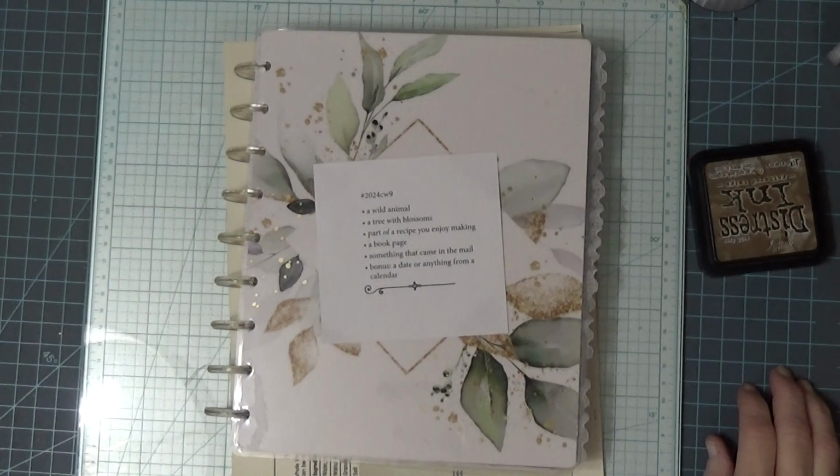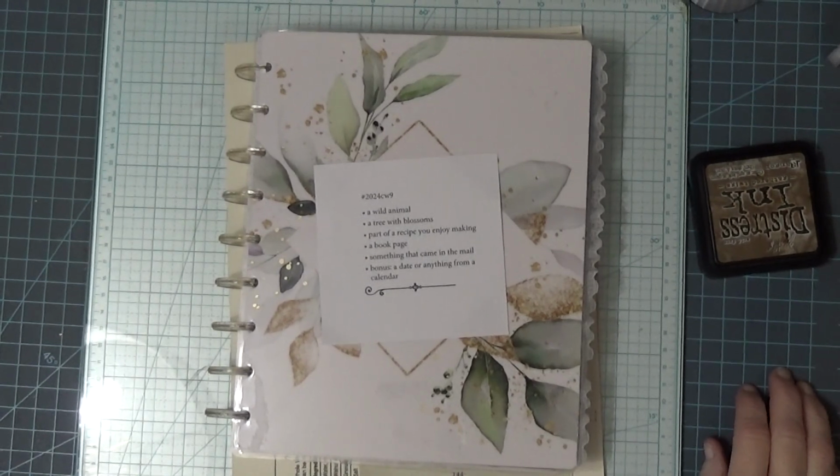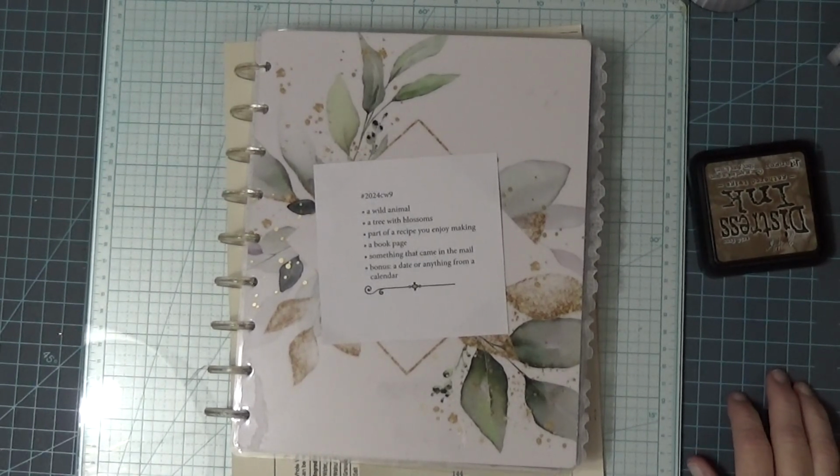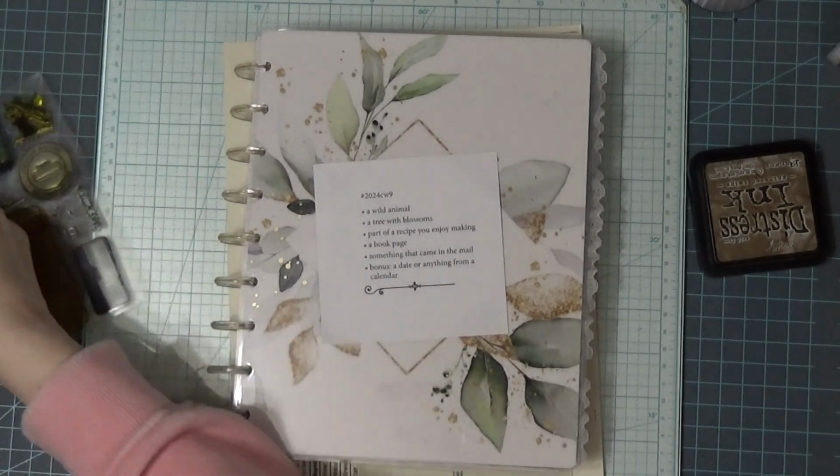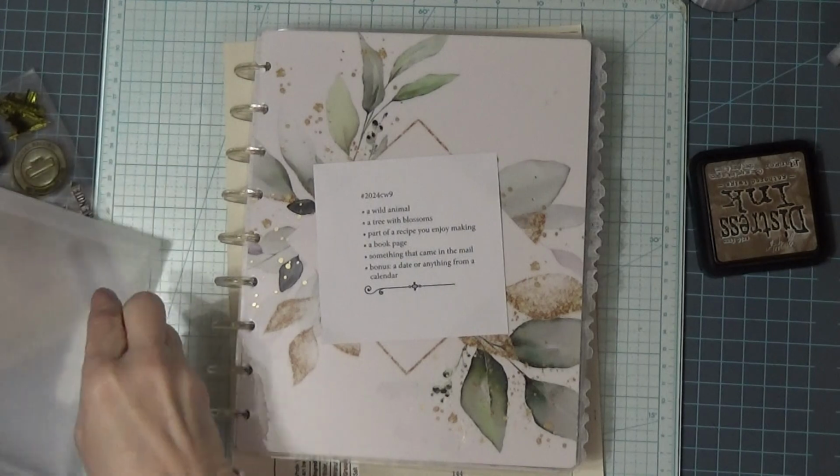Well, it's time for Margarete Miller prompts, and I'm working on week 9. Oh, I lost a stamp out of one of my stamp sets. Let me put that back. I just happened to look down and see it.